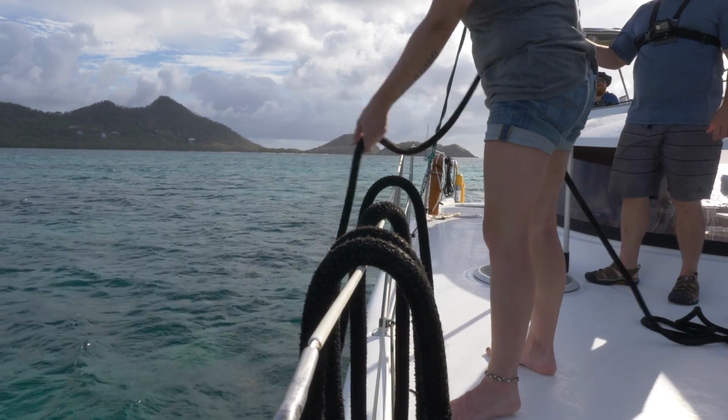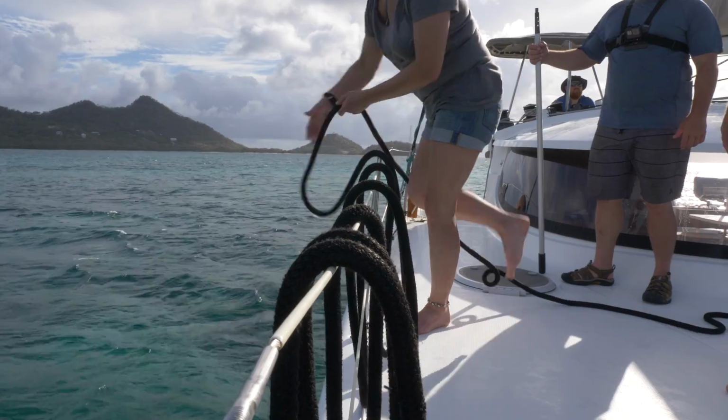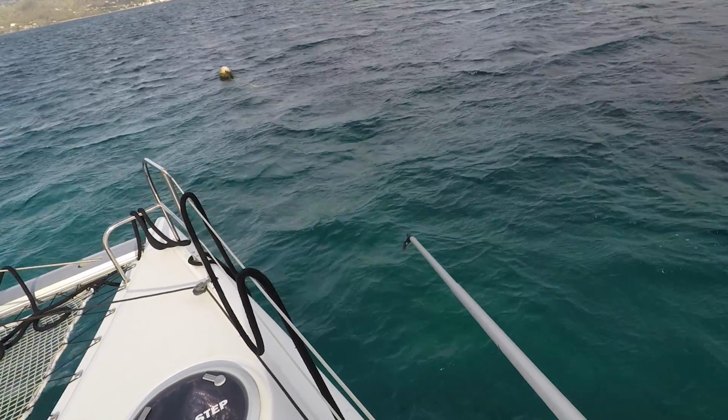Make sure everyone knows their job and is in position. Get your line set up and your boat hook handy. Take a good look at the mooring ball before you try to pick it up. Know what you're dealing with.